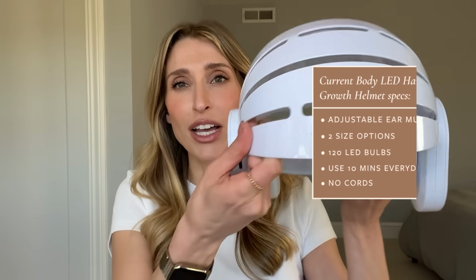I also am obsessed with this because there's no wires dangling down. There's no battery pack. You can literally just put it on and then walk around or watch TV or whatever. It's just very, very convenient. And I find that that speaks to a lot of my patients as well.